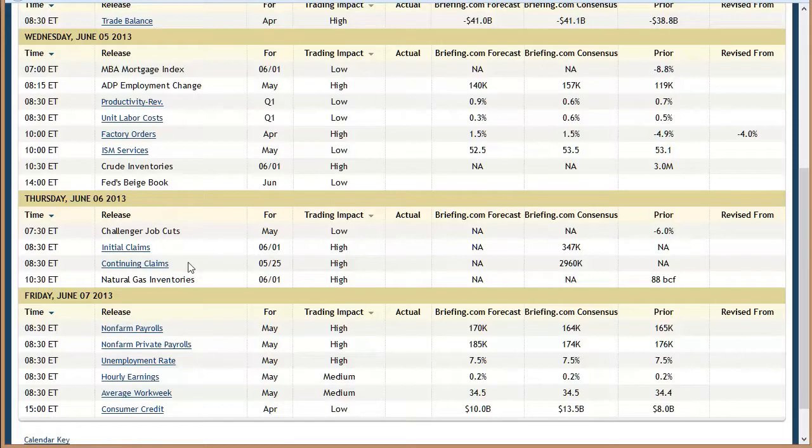Thursday, Challenger job cuts, initial and continuing jobless claims, and natty gas inventories. Friday is the big one. Unemployment rate with the non-farm payroll data. See how the sequester is impacting the employment situation here in the U.S. And that is probably the most important data of the week, so we'll be focused on that, and the trade balance on Tuesday. There is no Fed meeting. There is no options expiration. We're starting June, so we've got a full 3 weeks before the main options expire for the month. So that's it. That's the roadmap for the week.